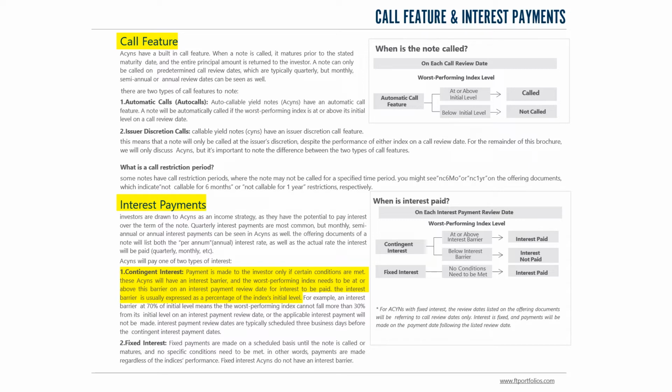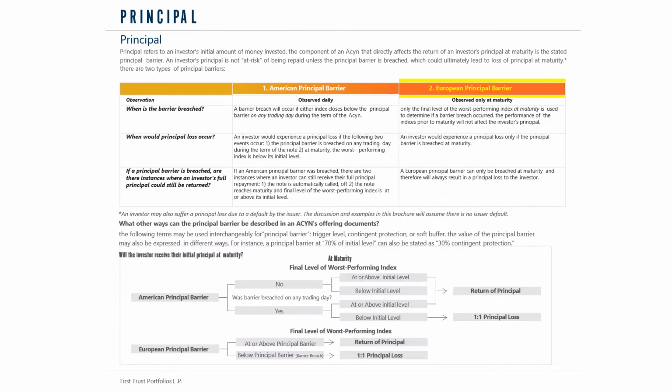Also, interest payment. Payment is made to the investor only if certain conditions are met. We'll talk about that. These ACYNs will have an interest barrier, and the worst performing index needs to be at or above the barrier for the interest to pay at the scheduled time, and we'll talk more about that just in a couple of slides. And we'll talk a lot about what are called barriers or safety nets in just a second. Everything we use is the European barrier. That has nothing to do with American investment or European investment. It's just the way they calculate their options at the end of every day. So we use the European, we do not use the American barriers.